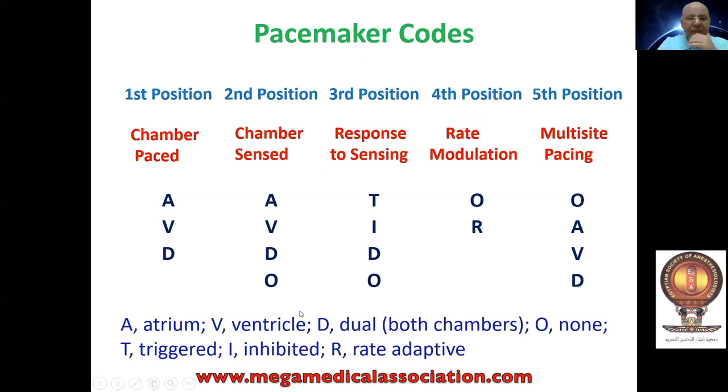The first one denotes the chamber paced: atrium, ventricle, or dual. The second letter denotes the chamber sensed: atrium, ventricle, dual, or none. The third is the response to sensing: either trigger, inhibition, dual, or none.